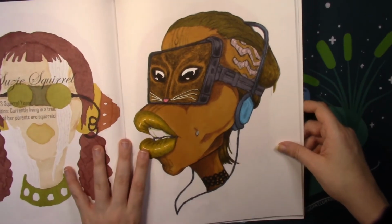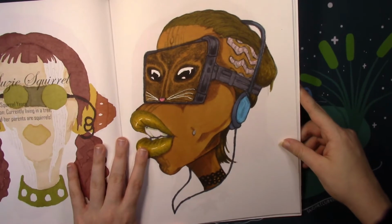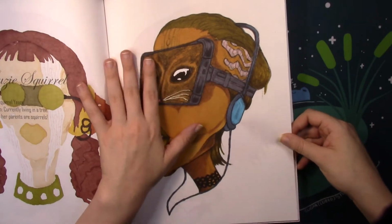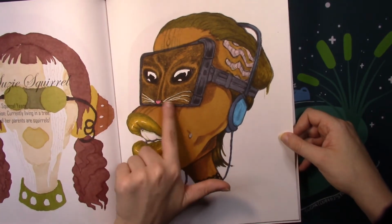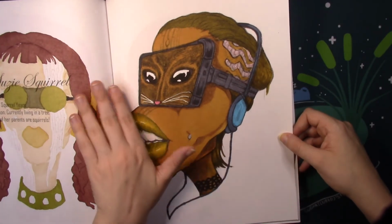Next up we have Susie Squirrel. She's 3 squirrel years old. She lives in a tree and both of her parents are squirrels. So she's like a human, but she's like living a simulation as a squirrel. Very interesting looking. Lots of highlights, and the squirrel's whiskers are also done in white. Highlights on her lips and the squirrel's eyes.